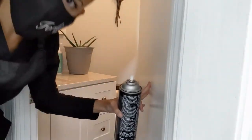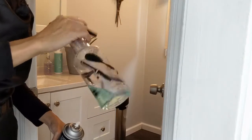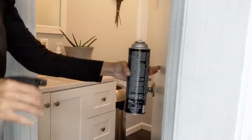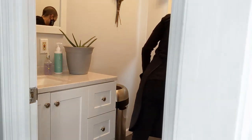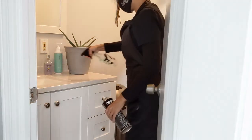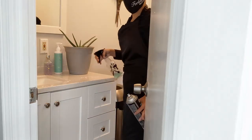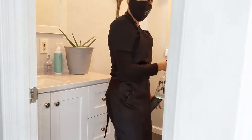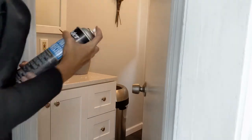All right, let's do the bathroom. Bathroom we do a little bit different. This goes in the toilet. This is like a bleach alternative substitute kind of thing. You guys see me? This is me spraying the toilet. We have the disinfectant spray. Goes on the doorknobs.